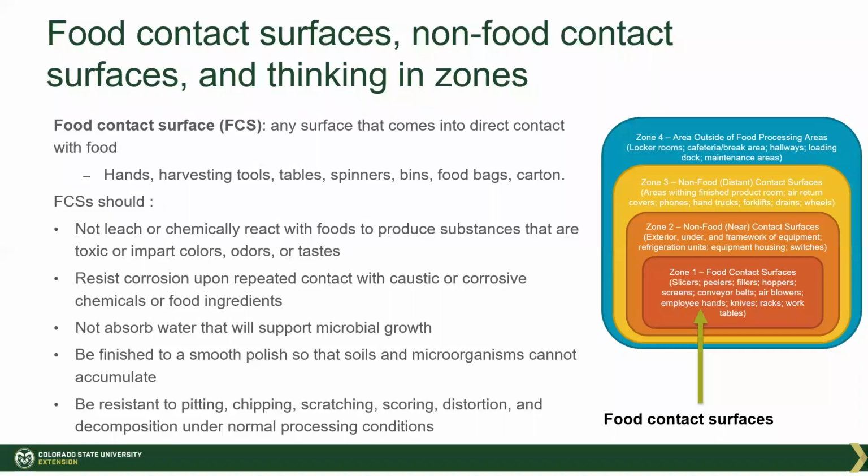Any surface that's going to corrode is not going to be a good surface to have in a good sanitation program. It's going to eventually flake off particles. It can also really react with the products that you're using. So these are just some of the considerations. You certainly don't want a surface that's going to pull in moisture, because that can cause microorganisms to grow within that surface, and if it's a table, that's a bad thing, or a bin.